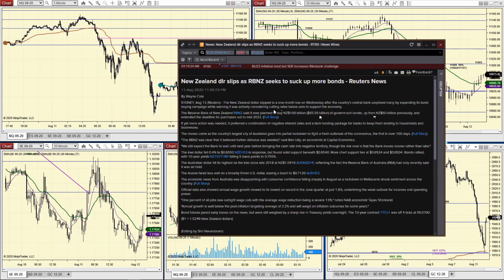But once again, the New Zealand dollar slipped to a one-month low on Wednesday after the country's central bank surprised many, although if you listened, you weren't surprised, by expanding its bond buying campaign while warning it was actively considering cutting rates below zero to support the economy. The RBNZ said it now planned to buy $100 billion Kiwi dollars of government bonds, up from 60 billion previously, and extended the purchase deadline out to mid-2022.